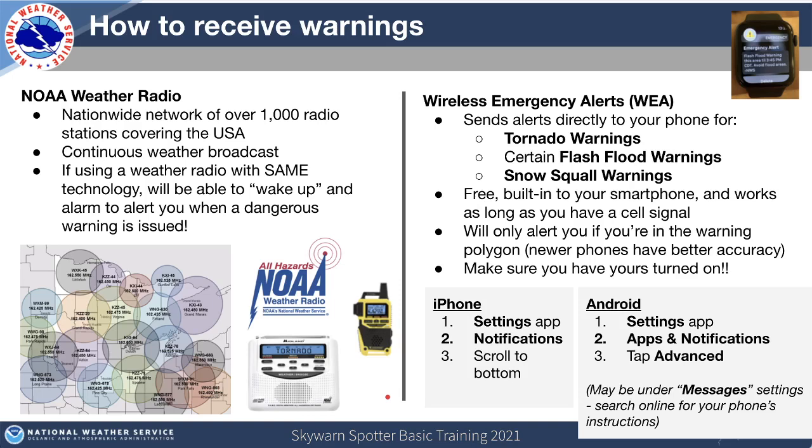Again, wireless emergency alerts are great. They'll come right to your phone. And most phones built or sold within the last 5-10 years are capable of this. On an iPhone, it's under the settings and then notifications. You have to scroll all the way to the bottom to make sure all of those are turned on. On Android, sometimes it's in the settings app. Sometimes it's in the messages app setting. So check out your phone. If you Google wireless emergency alerts and the name of your phone model, you'll be able to find out where to find that setting. So make sure you have those turned on.